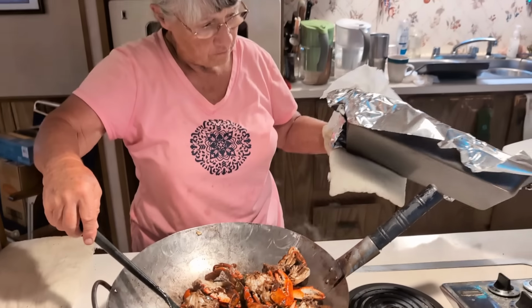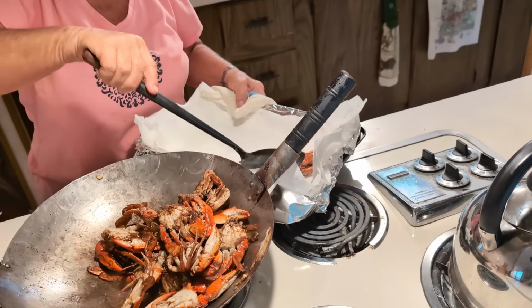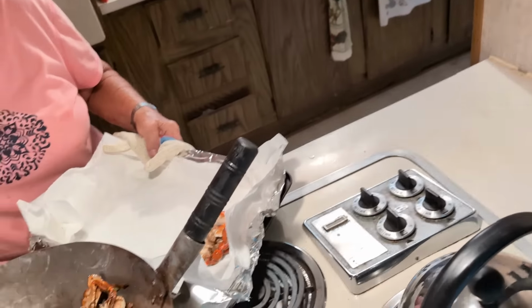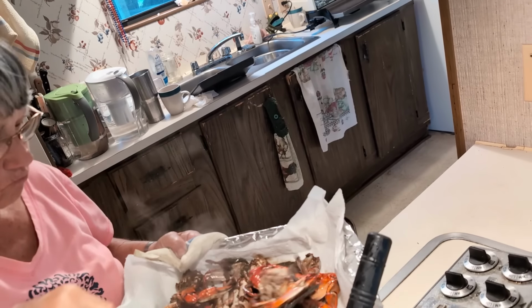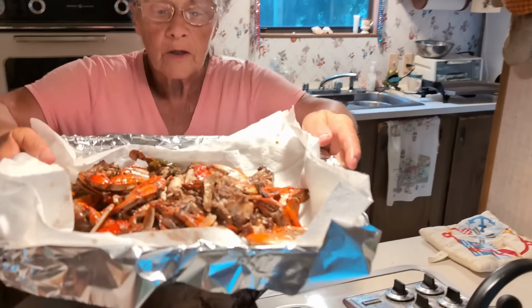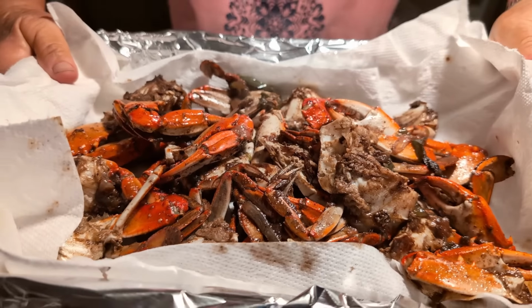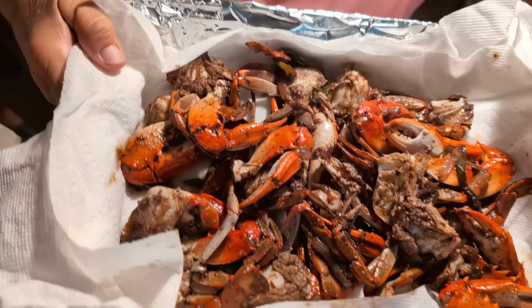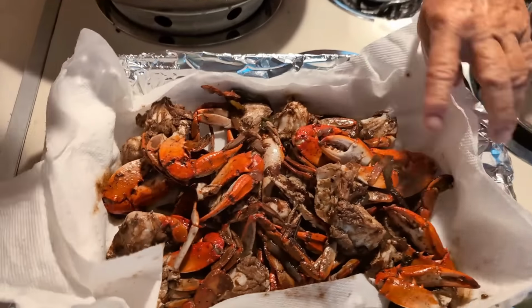What I did is line the pan with foil and put some paper towels on there to drain off the excess grease. Look at those. They're beautiful. Yeah, they really look different. Looks like some restaurant food. Yeah, high-priced stuff. They came out really nice.